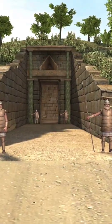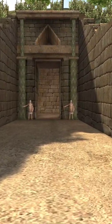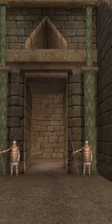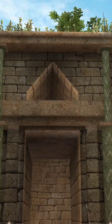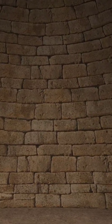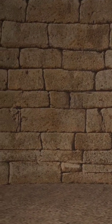The entrance passage, or dromos, that leads to the treasury of Atreus on the Panagitsa hill is 36 meters long and has stone walls. The doorway, or stomion, is about 5.5 meters high and 2.5 meters wide. The enormous stone lintel above the door weighs 120 tons. A relieving triangle was formed from stones above the lintels. It is seen as the predecessor to the arch.